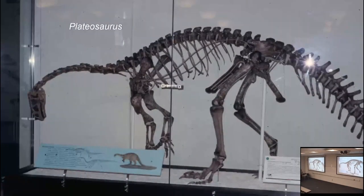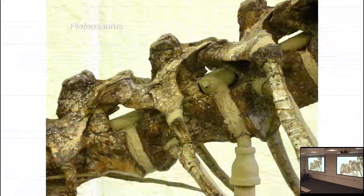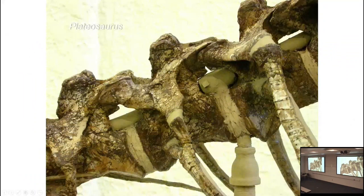Now, for a long time, people said, we don't see any air sacs in non-sauropod sauropodomorphs, so prosauropods. It turns out they were there all along and people weren't noticing them. So, for instance, here are some of these pneumatic foramina going into, in this case, not the centrum, but the neural arch, on a specimen of Plateosaurus that's been on display for more than a century, and people hadn't really paid attention to it. So, they're there, they just don't invade as much.